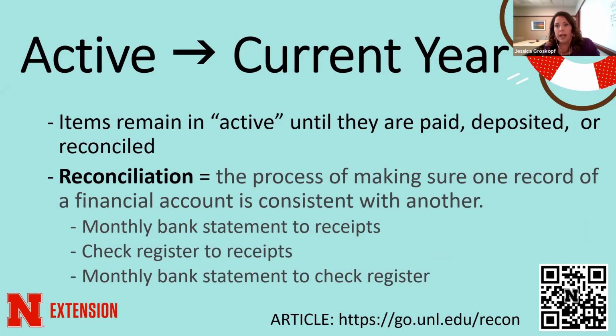So the process really happens in three steps. You're going to compare your monthly bank statement to your receipts. Banking's really good these days, but sometimes they will still make a mistake, so we need to make sure that the transaction was correct. Then I have it as check register, but again, it could be your financial software. You're going to compare it to the receipts. And finally, you're going to compare your bank statement to that ledger of accounts.